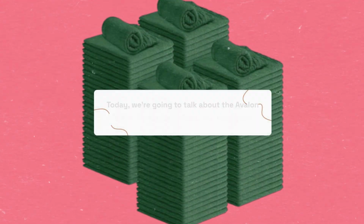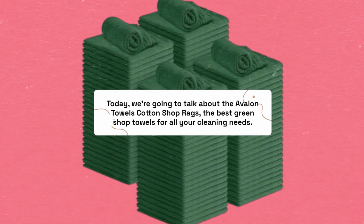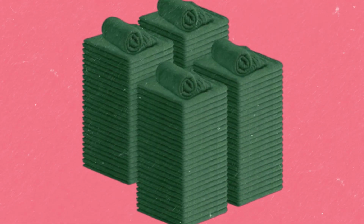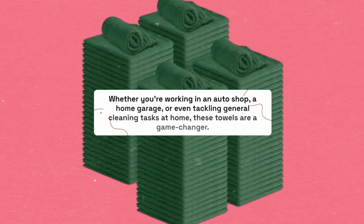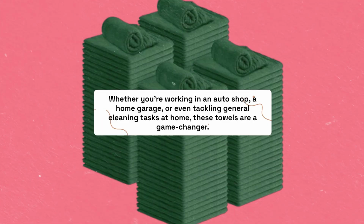Today, we're going to talk about the Avalon Towels Cotton Shop Rags, the best green shop towels for all your cleaning needs. Whether you're working in an auto shop, a home garage, or even tackling general cleaning tasks at home, these towels are a game changer.